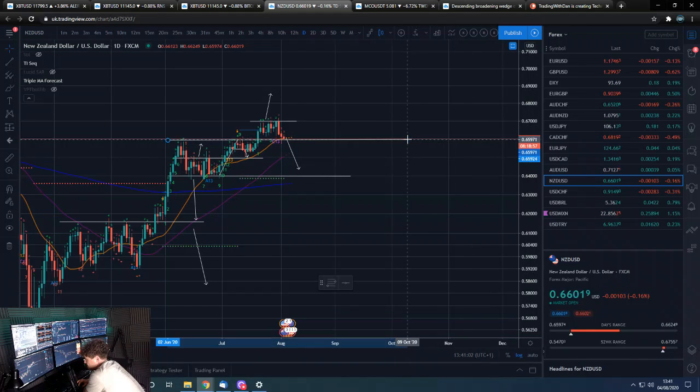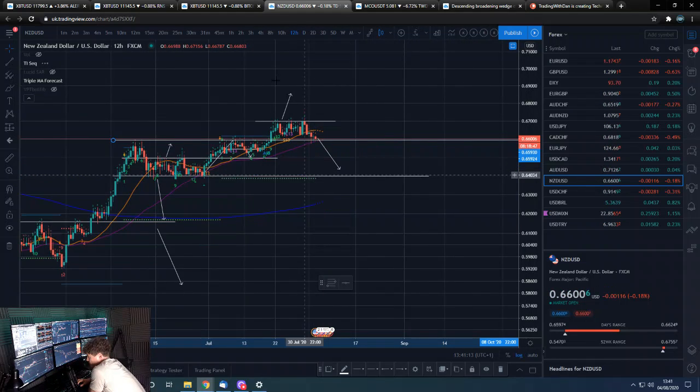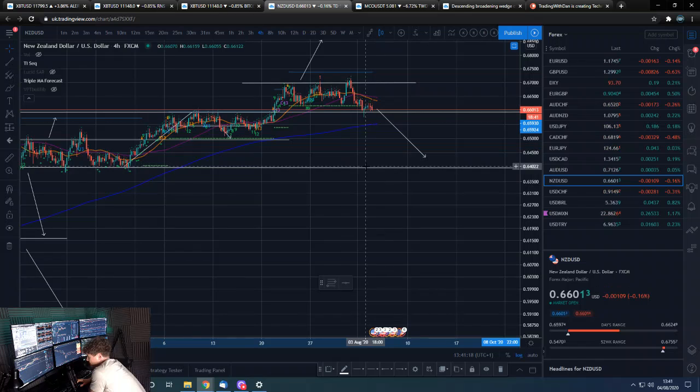If we break and close below this level, realistically speaking, I'll target this here, which is obviously going to be near the daily 200 as well. You can just see it more clearly on the 12 hours. Nothing TD wise to look at there, and the 4-hour, nothing really to look at here either.